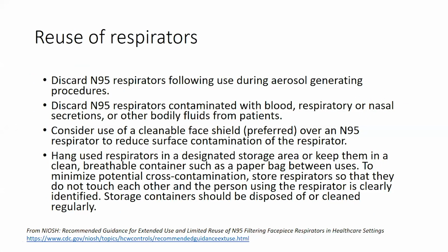So extended use is one thing, reuse is another. Of course, reuse carries a higher risk because you're dealing with a potentially contaminated piece of PPE that now you're going to handle again. The recommendations from NIOSH are that you discard the N95 respirator if you've used it during aerosol generating procedures because it's going to be contaminated, and that you also discard it if it has become contaminated with blood or other body fluids from the patient. Always consider using a cleanable face shield, which is preferred over goggles, because it helps protect the N95 respirator and reduces the surface contamination. So you can maybe use it a little bit more safely if it hasn't been exposed to as much spatter and spray. If you're going to reuse the respirator, they make a couple of suggestions.